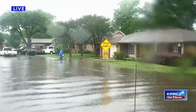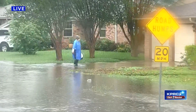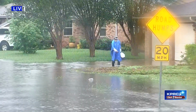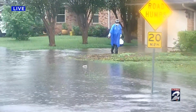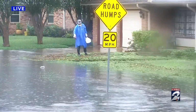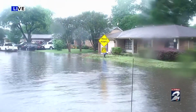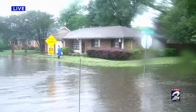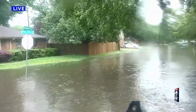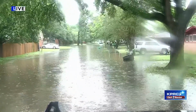It looks like that water is now starting to approach at least about the top end of that gentleman's driveway, but it doesn't look like it's gone into the garage just yet. However, as you can see, I assume because this is a neighborhood and you have that road hump sign right there, that's an indicator that it has those little speed humps just so it slows people down, that there are sidewalks underneath that water somewhere, but there are no sidewalks right now.